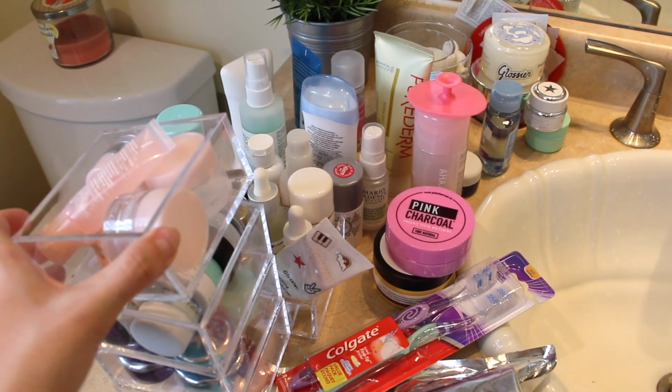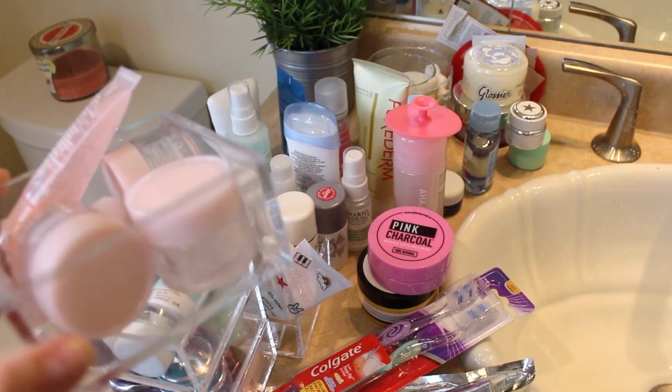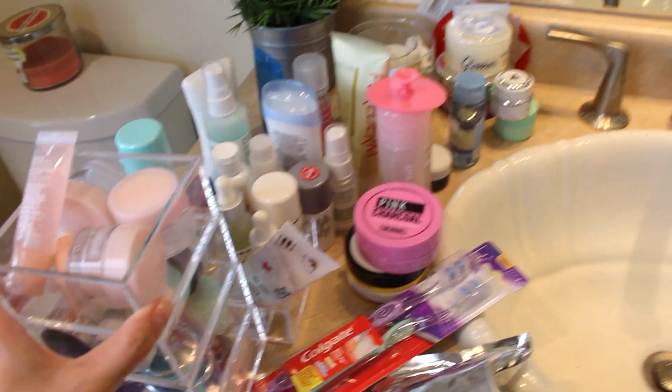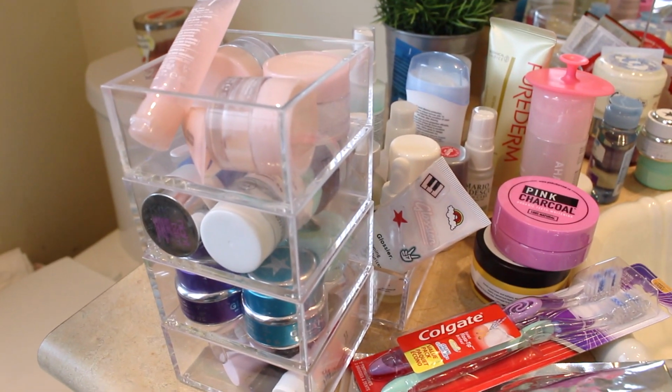These things are incredible for stacking up all of your skincare products. I have all of my minis in here, which are perfect for traveling, and I can stack 4 on top of each other, which really utilizes the height of the cupboard.